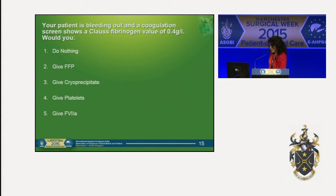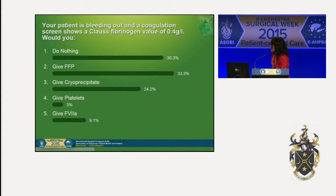So here we go, practice. Your patient is bleeding out and a coagulation screen shows a Clauss fibrinogen, functional fibrinogen value of 0.4 grams per liter. Remember, the normal range is 2 to 4. Would you do nothing, give FFP, give cryoprecipitate, give platelets, or give recombinant 7A? Goodness. Okay. So I want to convince you by the end of this talk that you need to give cryoprecipitate.